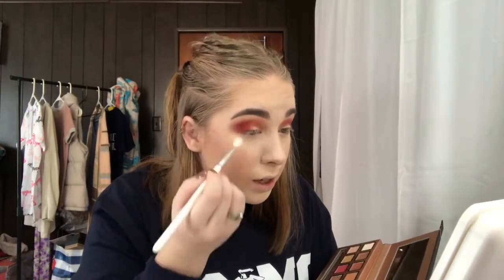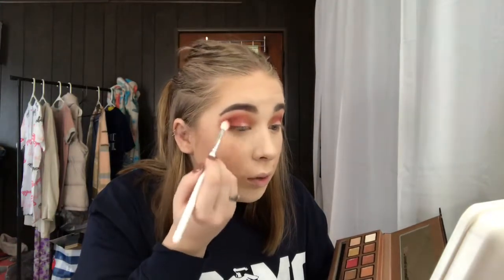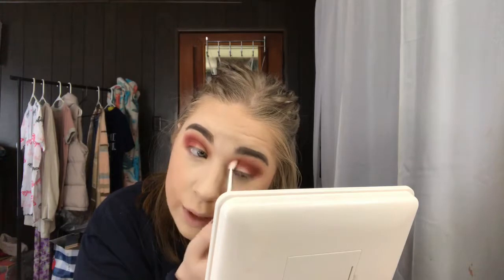It's really flimsy, so I'm just gonna grab a different brush for the time being, a clean brush, just to kind of blend it out with the other shades. I'm actually going to use this brush to kind of blend. Blending with the clean brush can pick up the product, so that's what kind of happened to me there. It's really pretty.